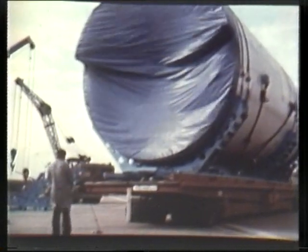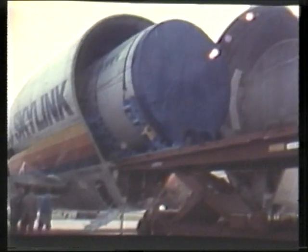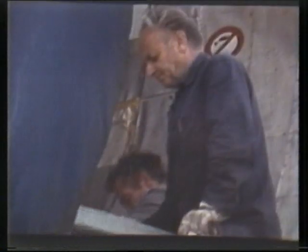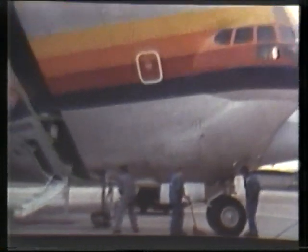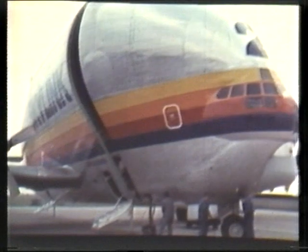The physical link between the European partners is the Super Guppy, a very remarkable transporter. No other freighter in the world can compare with this cargo aircraft as far as cross-section goes. Four aircraft of this type, which was developed 20 years ago for the Apollo moon landing program, fly entire Airbus sections for final assembly at Toulouse. Guppy, the name of a tropical aquarium fish, seems less appropriate than flying whale.